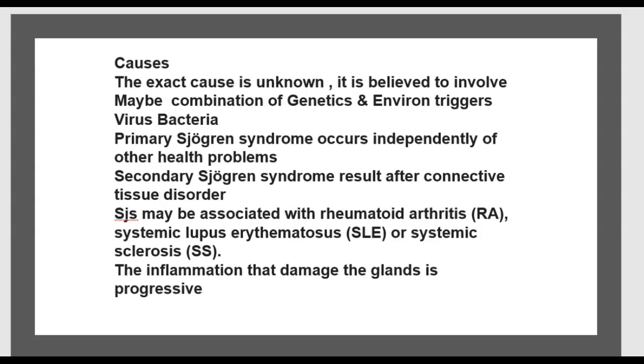Primary Sjögren syndrome occurs independently of other health problems, and secondary Sjögren syndrome results after a connective tissue disorder. Sjögren syndrome may be associated with rheumatoid arthritis, systemic lupus, or systemic sclerosis.